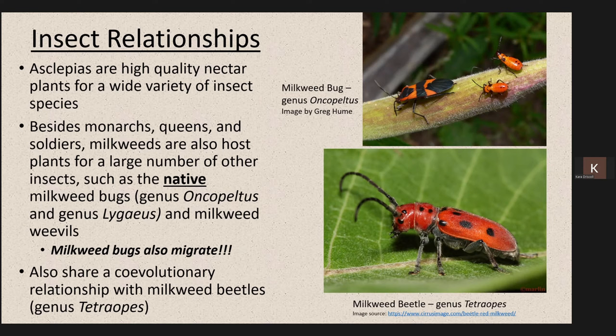Another genus of really cool beetles is genus Tetraopis here, or milkweed beetles. We have one species that's found in Florida, but I want to say at least half a dozen other species found across the United States. They strictly feed on milkweed. It's primarily the leaves and such.